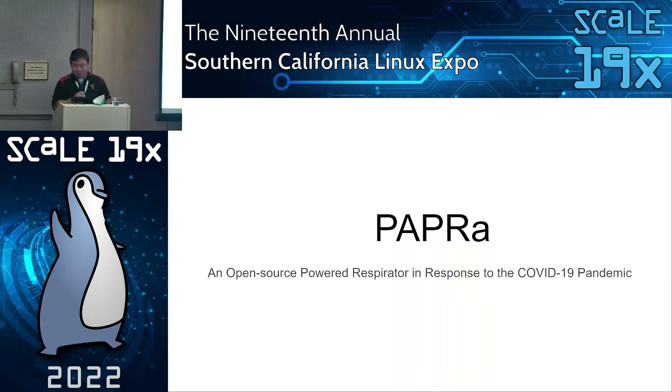So today I'm going to be talking about the PAPRa, which is an open-sourced powered respirator developed in response to the COVID-19 pandemic. So I'll give you a little bit of history.